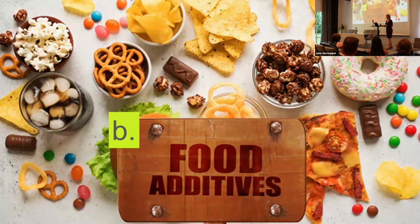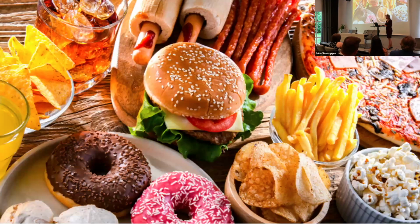Another mechanism is food additives. There are just so many additives that are supposed to enhance taste and color and need to make the foods shelf stable.